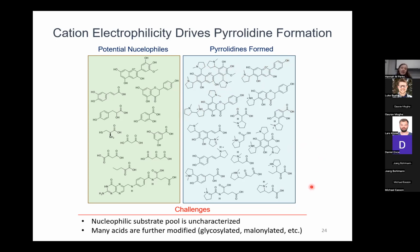But unfortunately, the reverse metabolomics approach wasn't very fruitful. And I think this is mostly owed to the many unknowns in the nucleophilic substrate pool. So you could think that the acids that are available in the root and the leaf are very different from each other. And also the complexity in plant enzymes makes it hard to find the acids that might be commercially available. So many of the acids that are in plants can then get further modified through glycosylation or methylation, making them unavailable to us.